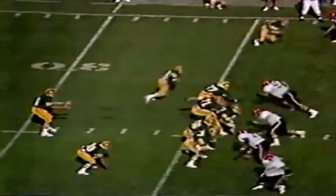Shotgun formation. Terry Nugent, sophomore quarterback, back to pass. Sets up, fires long. It is intercepted and dropped by Darrell Hall, stepping nicely in front of wide receiver Richie Hall. And that was the 80th pass of this football game. 80th? That's a WAC record, 107? 107 or 104. You got a long ways to go on that one.